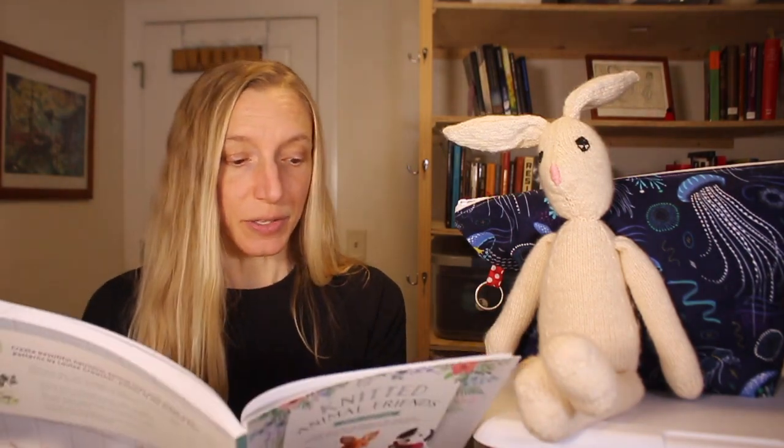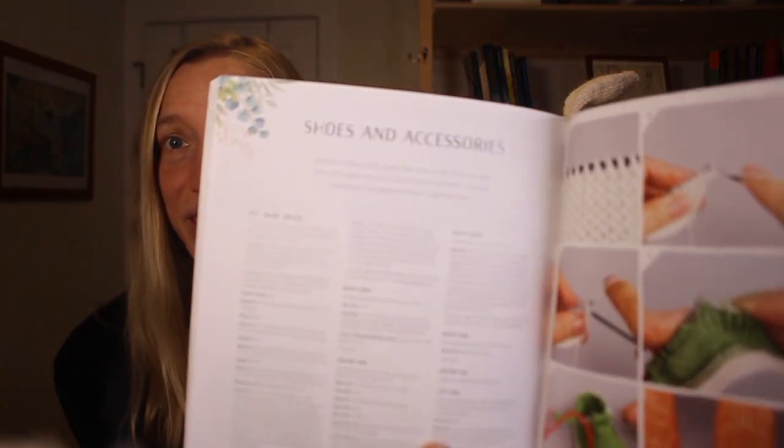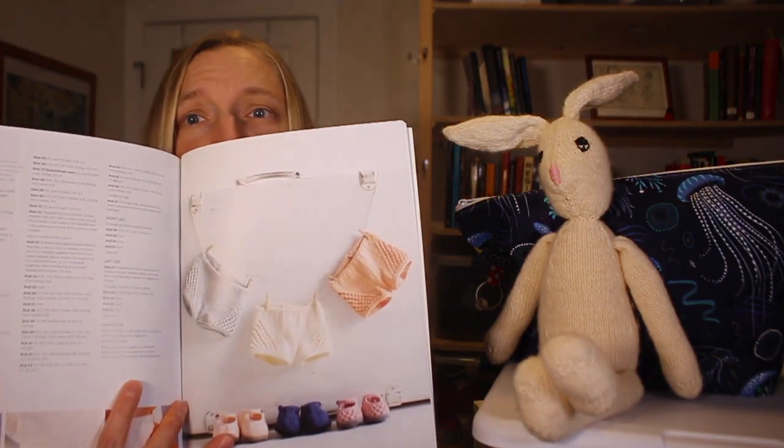And then she has a section in the beginning that's all about the basics. She calls them standard body parts. So things like the bodies, the legs, and the arms are fairly standard. And then at the end, she has a whole section on extra accessories, so shoes and accessories, which are absolutely adorable. You can knit little shoes for these guys, and little French knickers. And if that doesn't win you over, I'm not sure what will.